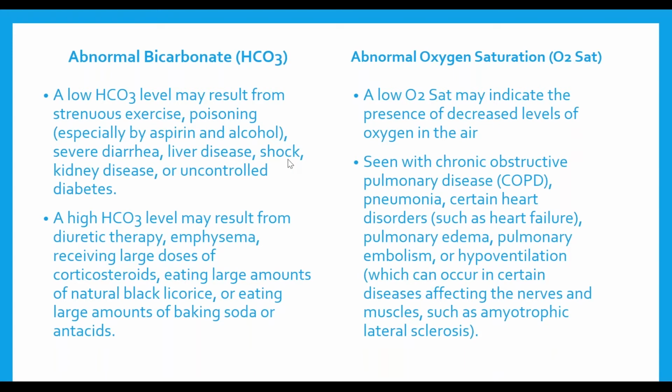Large amounts of black licorice is not exactly the greatest thing for you in the world. Baking soda or antacids, taking abnormally large amounts of them, because these are slightly bases as well, and bases will increase the HCO3 level, or the bicarbonate level within the body.